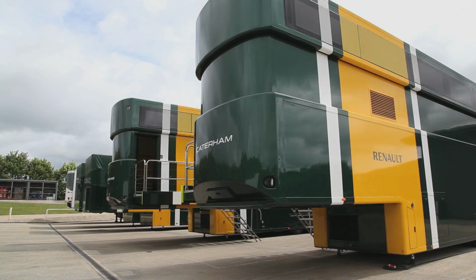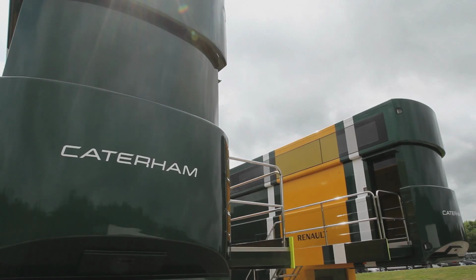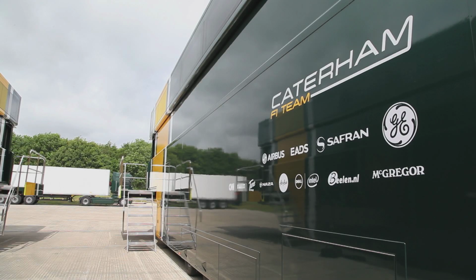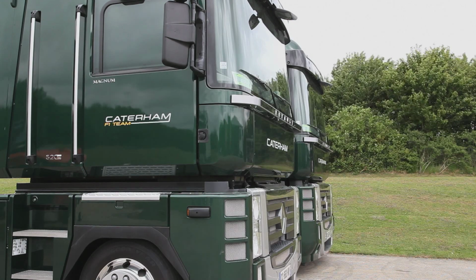It's just over a week until the lights go out for the start of the 2013 British Grand Prix, and it's all go here at the factory. Race trucks RT1 to 6 are now back at Leafield in preparation for Silverstone.